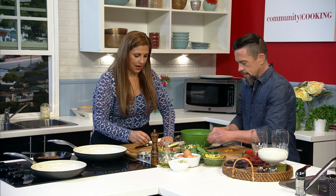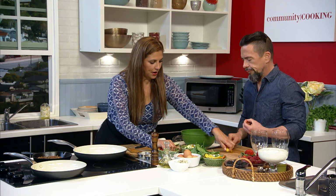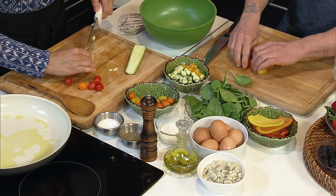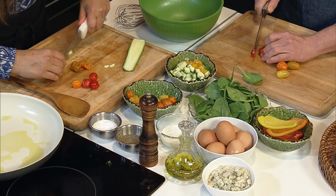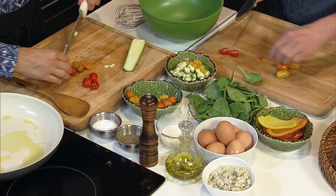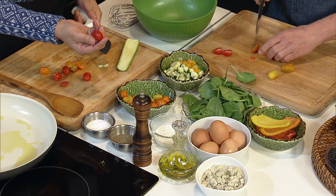Now, can you also help me? I just want to do some of these cherry tomatoes. Absolutely. I want to just cut them in half. Lengthwise? Yeah, just like that. So pretty. I like when you go the lengthwise cut. I don't like that crosswise cut. No, it's a weird looking cut. Especially when, look how beautiful that is. Yeah, these really are nice.